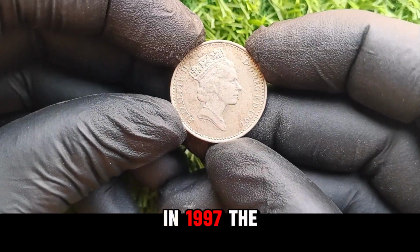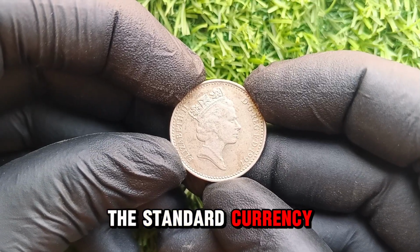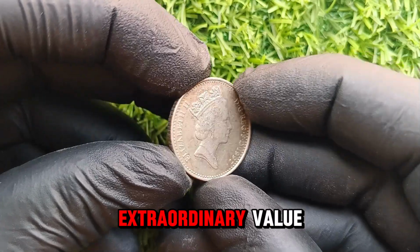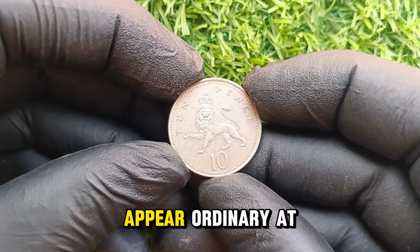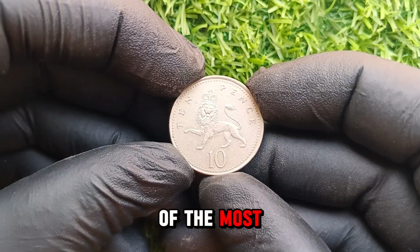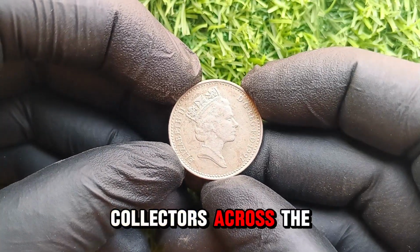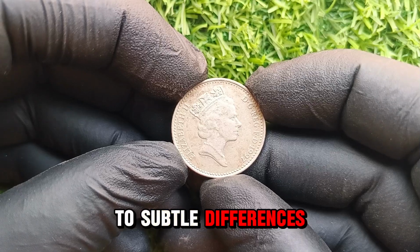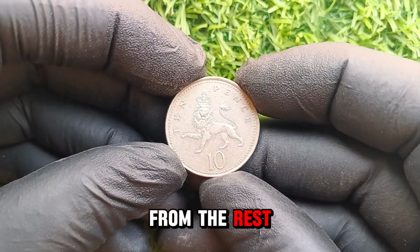In 1997, the Royal Mint produced millions of 10 pence coins as part of the standard currency issue, but among these, a few pieces stand out for their rarity and extraordinary value. The 1997 10 pence coin may appear ordinary at first glance, yet certain minting variations make it one of the most sought-after coins in British numismatic history. Collectors across the world have been fascinated by its story, tracing its origins to subtle differences in design, metal composition, and striking quality that set it apart from the rest.